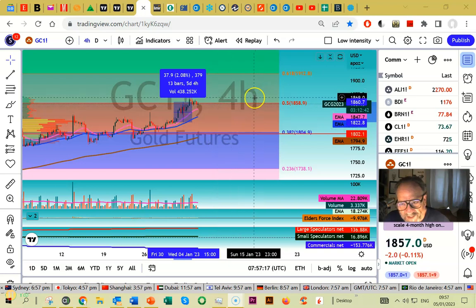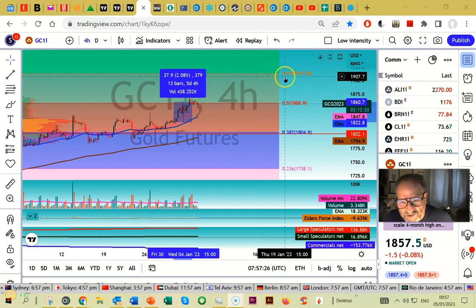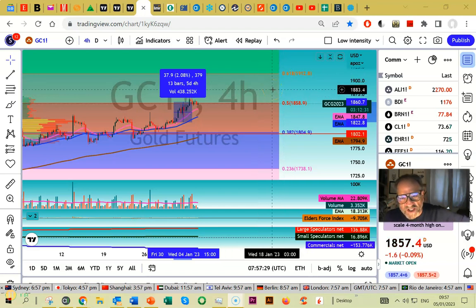Oh, I see the problem. You have to get rid of that. Right above 1860 there, if it stays above there, it's going to make its way up to the next Fibonacci retracement point, which is the 61% level at 1912.